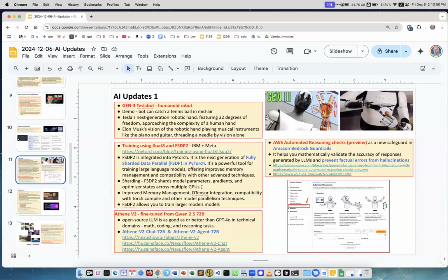So next, I think, is to see models which are trained in 4-bit precision to start with. Athene V2, this is interesting. So this is what researchers have done. They took a Chinese model, Qwen 2.5 72B, which is a very good open source model, and they fine-tuned it and made it even better for math, coding, and reasoning tasks. Not much better, but better.